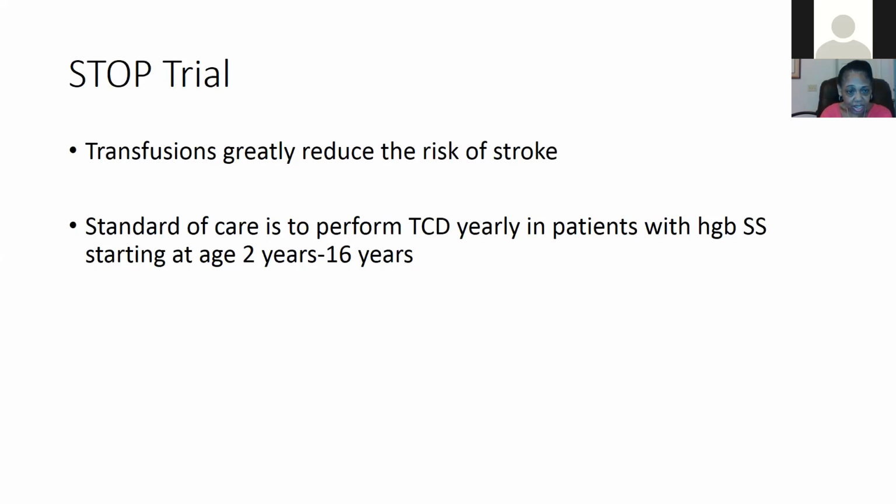The standard of care is now to do this TCD screening once a year in children with SS or S beta 0 thalassemia, starting at age 2 years and continuing until they're 16 years. And giving a blood transfusion if the child has demonstrated the abnormal TCD. Transfusions have then reduced the risk of a stroke developing. So this was one of the first trials to demonstrate a treatment using blood transfusions in children.